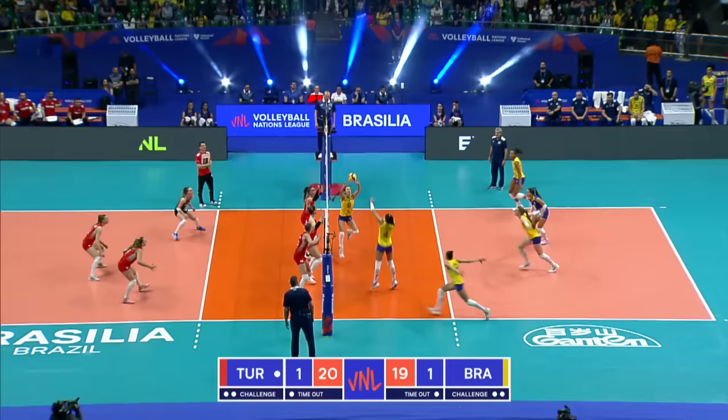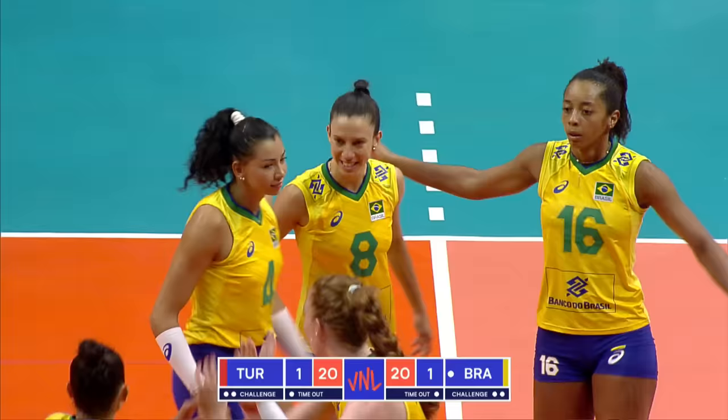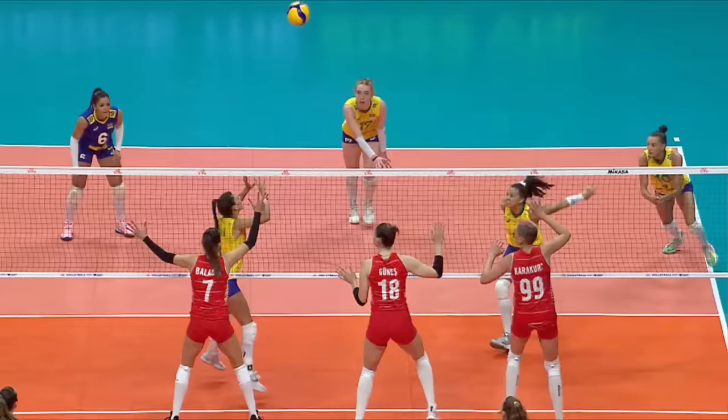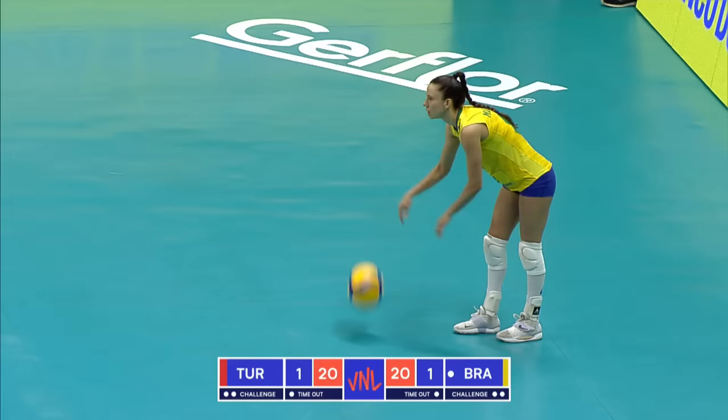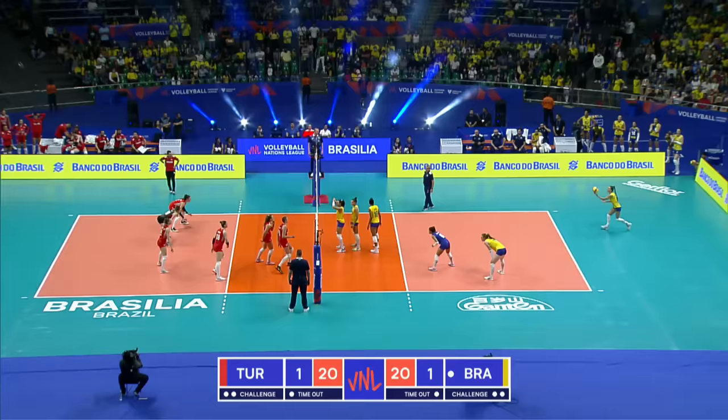Dresioglu is rotated in. A little bit of freshness on the wing. No, turnover. So, Gabby again. Yeah, she's responsible for everything that they're doing now. Gabby, she's lifted up to 14 points for the match off 11 attacks. 20 all.